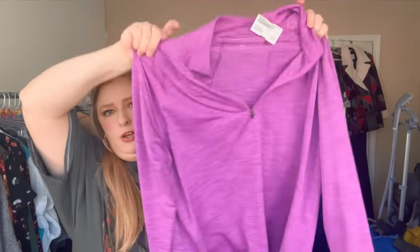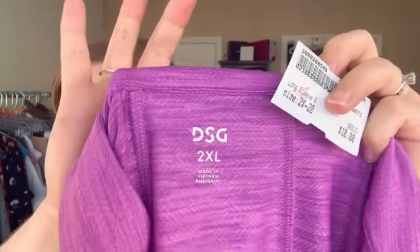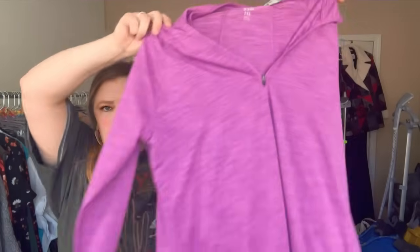All right, this I just got for myself for the gym. It's like a no-name brand. I don't even know where they sell that, Kohls or something, but just got this for myself to wear on those chilly mornings.